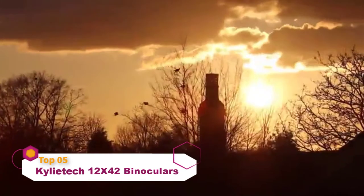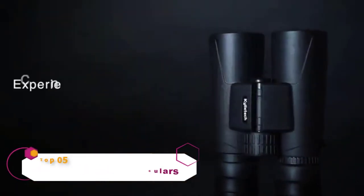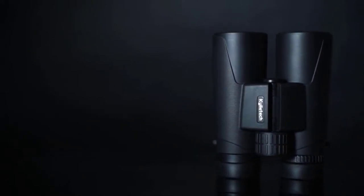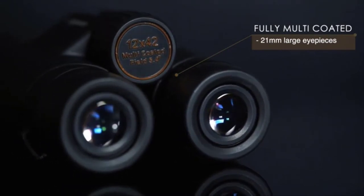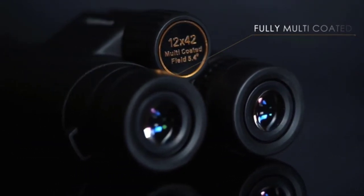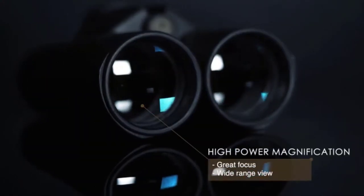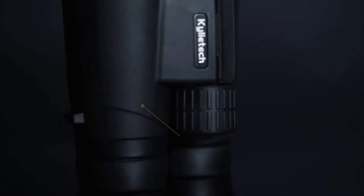Witness every memorable moment. With Kylietech binoculars, you can experience every breathtaking moment that you don't want to miss. It is fully multi-coated and has 21mm large eyepieces that produce stunning images. Its high power magnification gives a great focus on objects and provides a clearer and wider range of view.